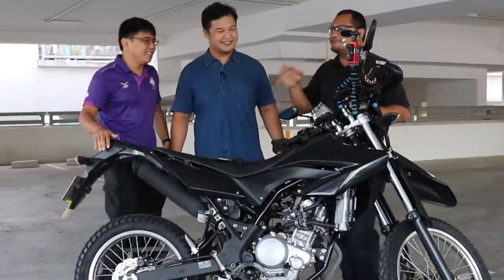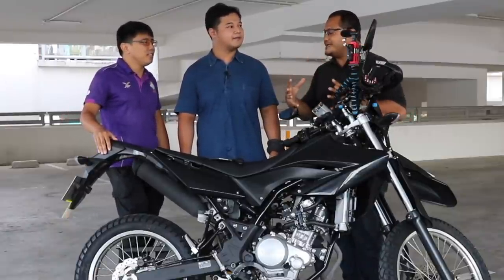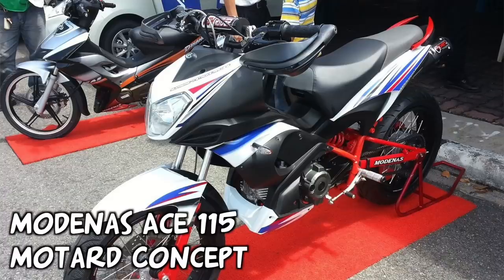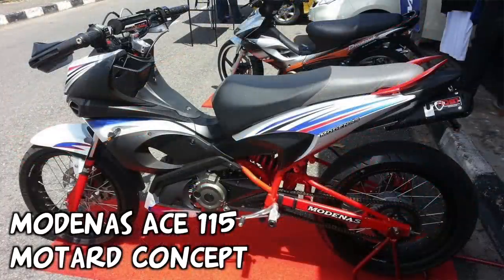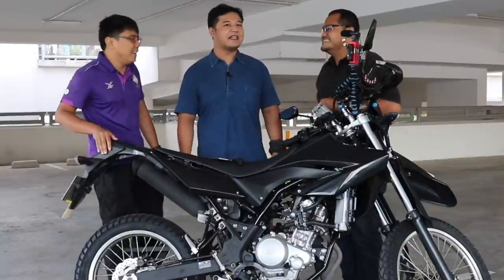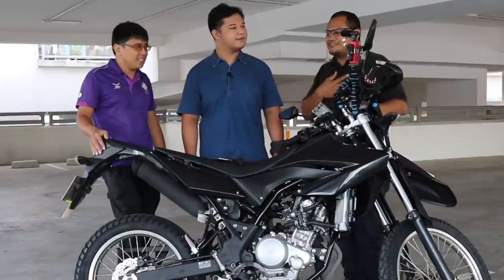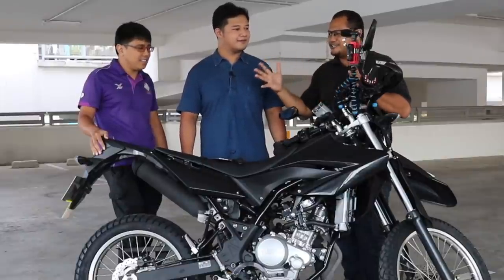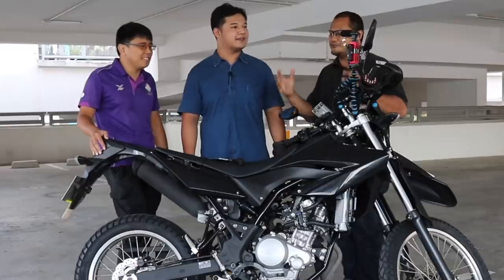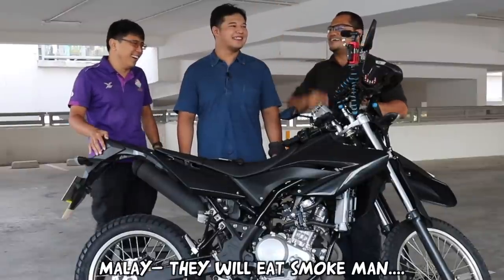At one point in Malaysia, the local bikes like Modenas and Demak came out with a series of motards. It was like a chick magnet. Chicks would go woo, woo. And it's the same in Singapore also. So I told myself, if I can own a Ducati Monster or a DRZ, right beside them, I tell you, they eat my smoke.